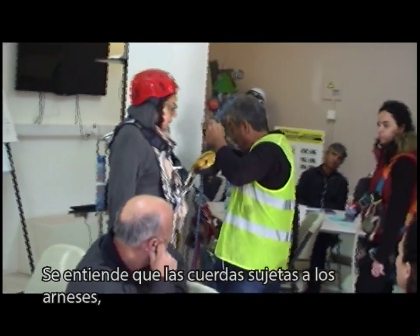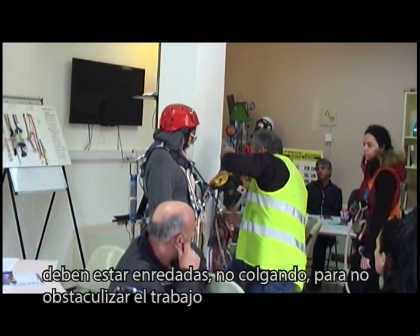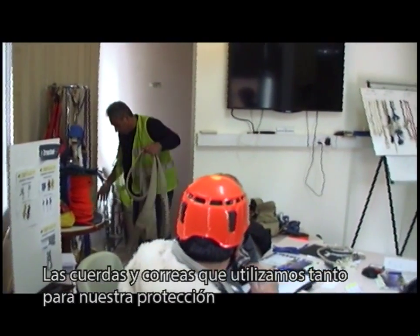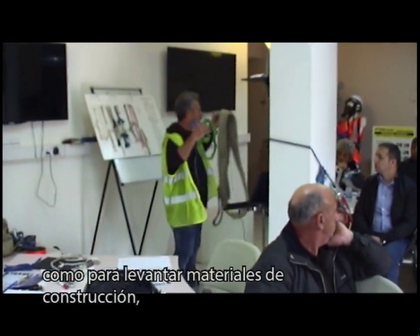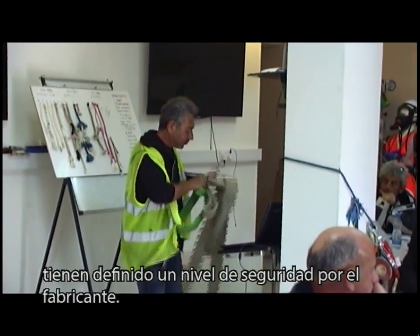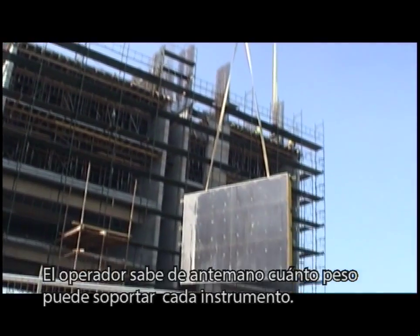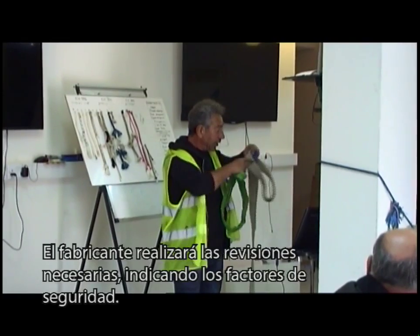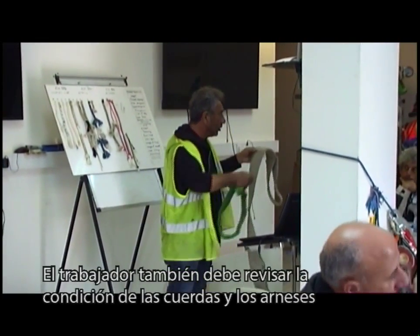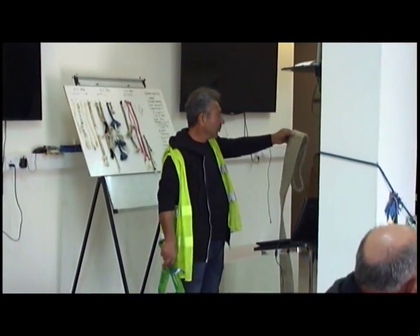It is understood that the ropes which are fastened to harnesses must be tangled and not hanging, so as not to obstruct the work. The ropes and straps we use, either for our personal protection or for the lifting of construction materials, have a certain degree of security from their manufacturer. The operator knows in advance how much weight each instrument can lift. The manufacturer performs the necessary checks, indicating the safety factors. The operator must also check the condition of the ropes and harnesses and read the safety rules and instructions before using them.